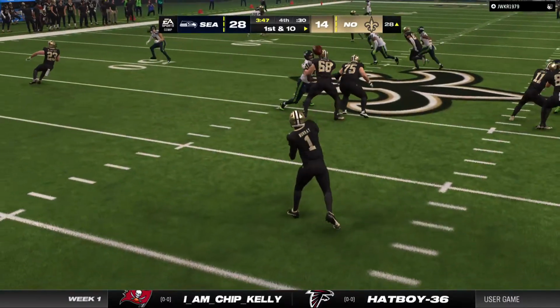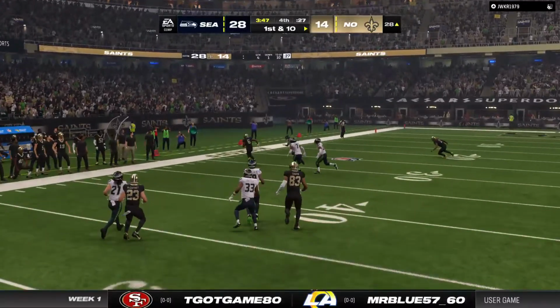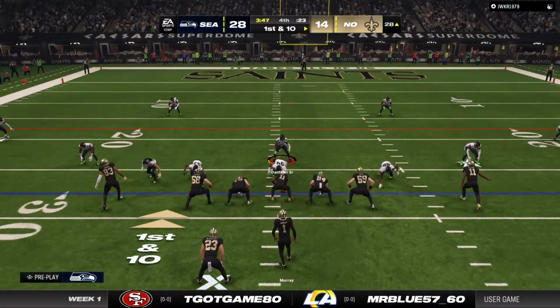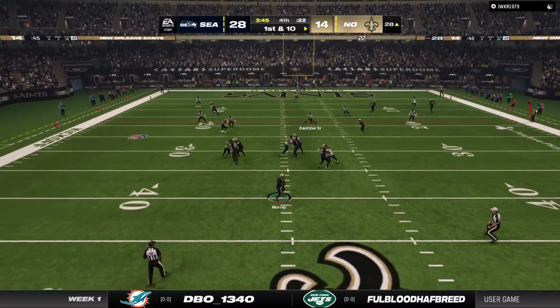Clock management, definitely critical here if they want to get back in this game. Absolutely agreed. They have to up the tempo in this case, down a couple of scores. Want to make sure they have a chance to win this ball game. Murray to air it out again.